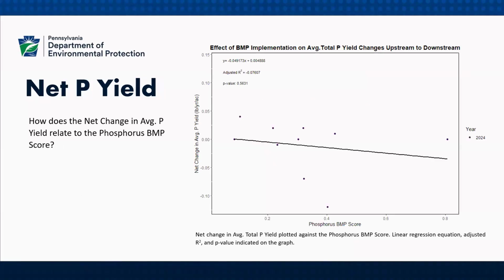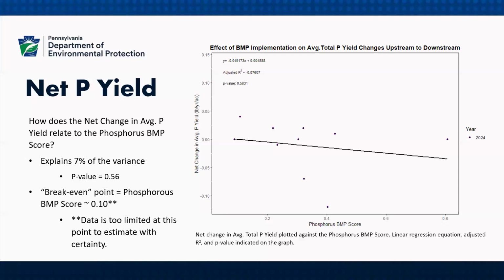Same thing for phosphorus. Not a great model. We have some outliers that are affecting where that sits. It doesn't explain a whole lot. The P-value is not good. And I really can't give you a break-even point there either, or when you might expect to see reductions.